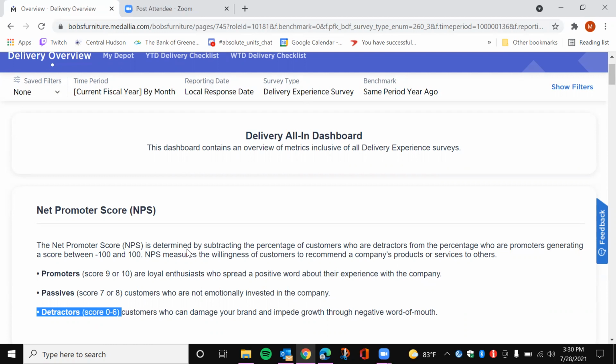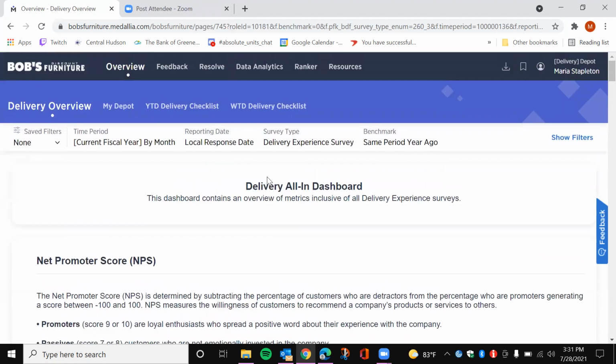We have a MAR, a baseline for VOC of 92.7%. So you have to get 92.7% or higher in order to pass VOC for the day. For every one bad survey that the depot gets, you need another 10 to 13 surveys to offset that one negative one to reach MAR.